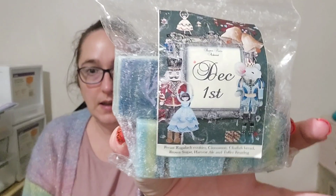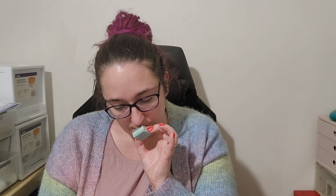Started melting from the advent calendar, so I did December 1st, which is pecan arugula cookies, cinnamon challah bread, brown sugar, harvest ale toffee frosting. So when this was melting down, I was a bit concerned, because the harvest ale, which I do love, came out really strongly against maybe the toffee, and I wasn't loving it.